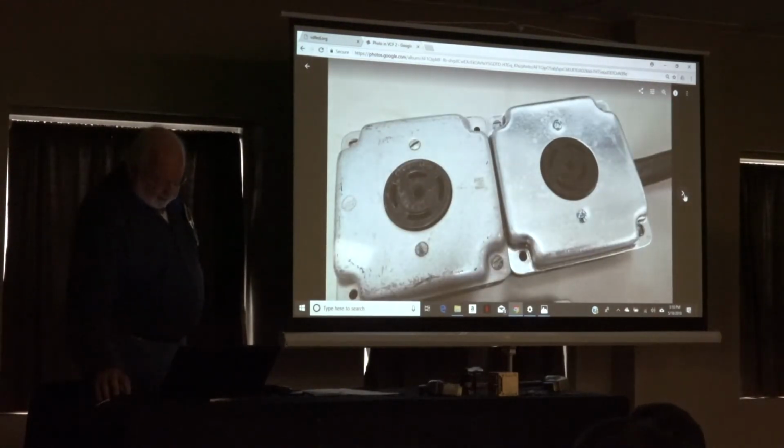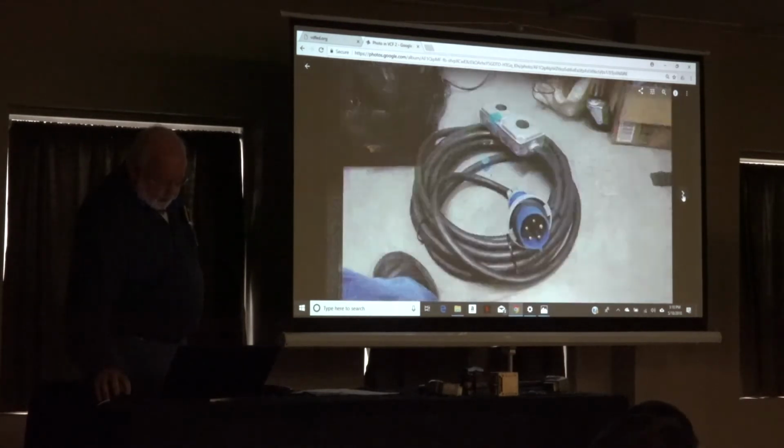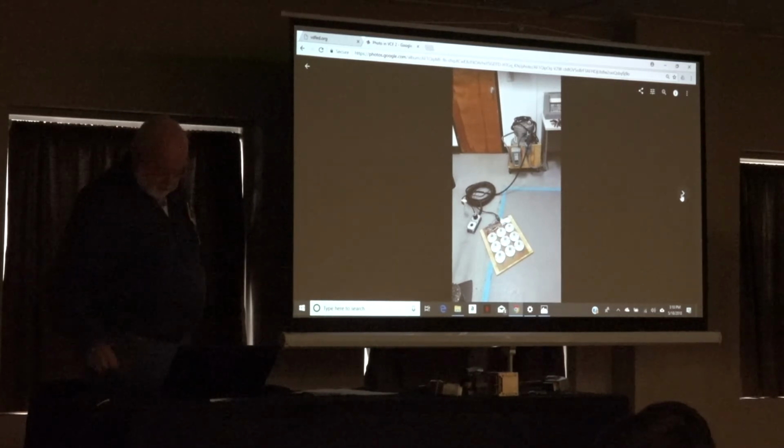But all this stuff takes time. Like this might take you all afternoon or something just to do this socket, you know? And that's the big plug on the end. That's what plugs into the generator because they wanted us to do it nicely. So there's the generator set up and hooked to this dummy load that's on the floor over here.